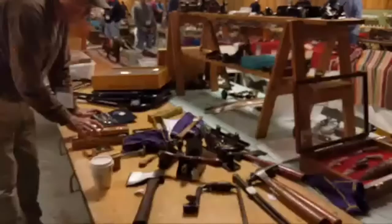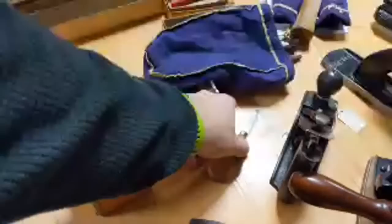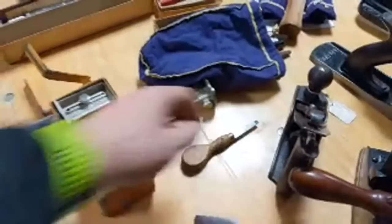In the middle, hey, that guy in the middle had one. Let's come on back over here. Get out the next row. Ooh, scraper plane. Here's a 605 bedrock. Ooh. Damn. Those are often worth more than the plane.